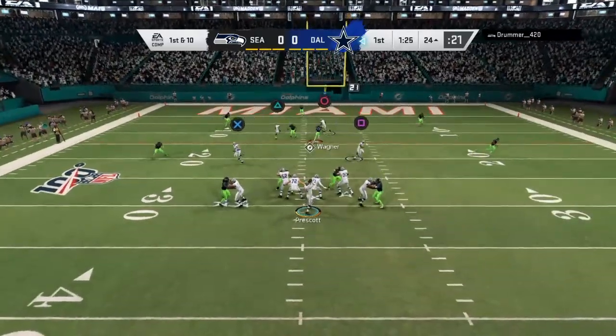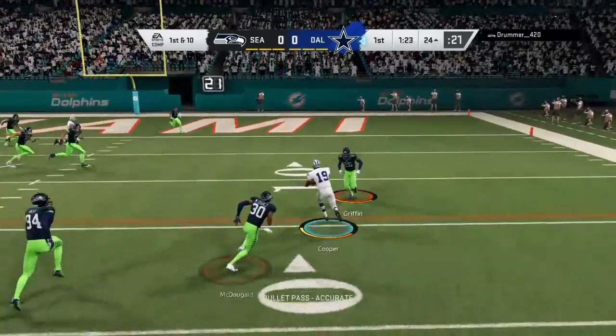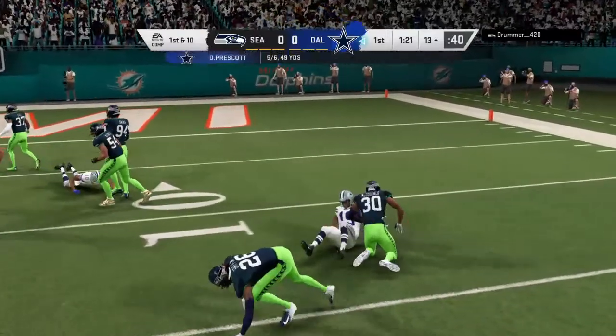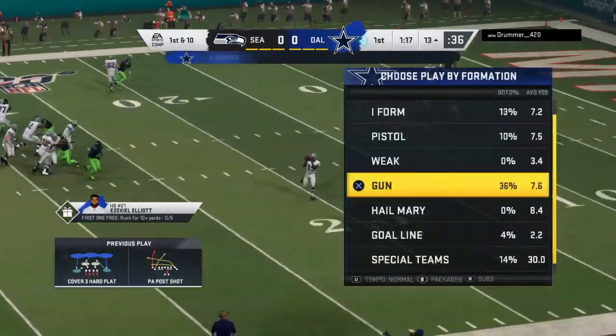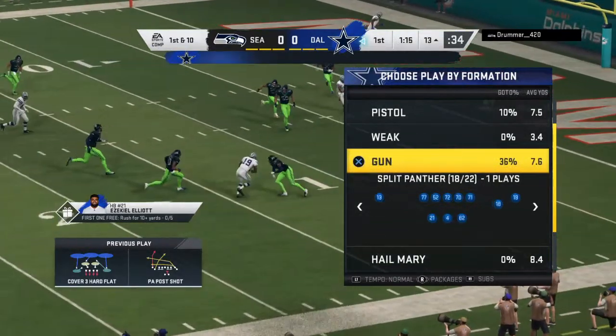They play fake to Elliott. Now Prescott. He's got the connection to Cooper. And down inside the 15 he goes. It's a gain of 12, and the Cowboys pick up the first.